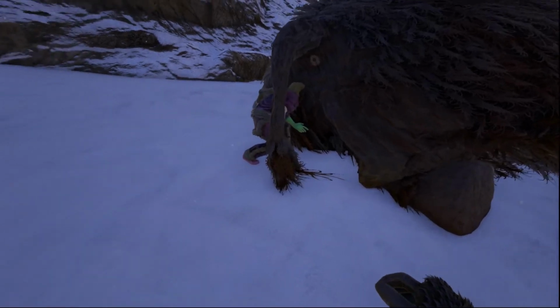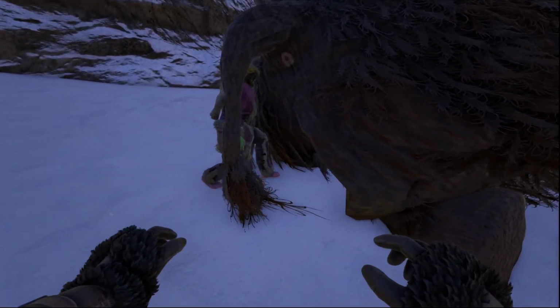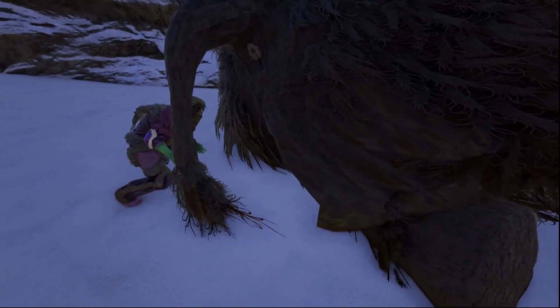Conditions are getting worse. You can hear the wind really howling and whistling. Hopefully it doesn't give the new calf any trouble. Sorry, the whistling is me. It seems to calm her.